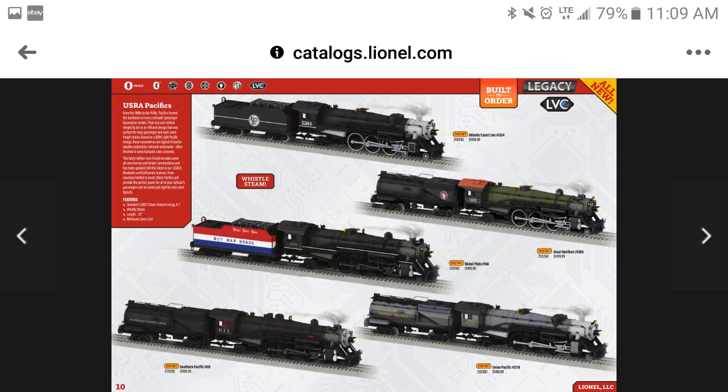Two, the USRA Pacifics. These are really cool. They've got six different paint schemes here. You've got Atlantic Coastline 1504, which is actually the one that's on display in Jacksonville, Florida. You've got Great Northern, Nickel Plate, Union Pacific, and Southern Pacific.